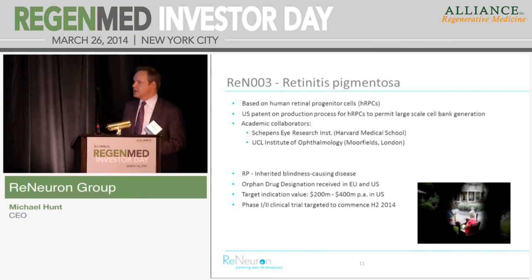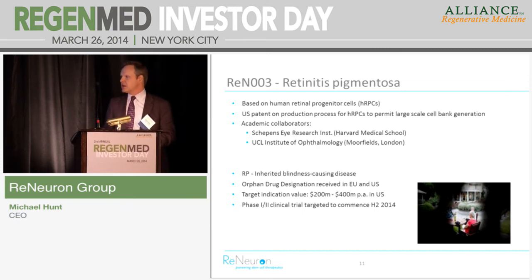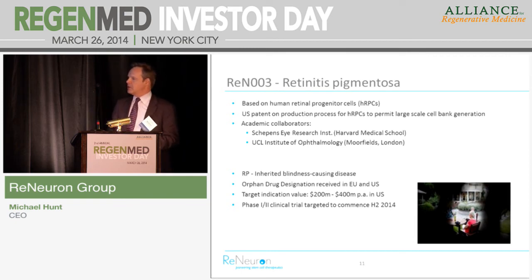The first target is retinitis pigmentosa, which is an inherited blindness-causing disease. The image here is the world as an RP patient would see it, this gradual loss of peripheral vision leading to tunnel vision. We have orphan drug designation for this treatment, both in Europe and in the US. Target indication value over here is somewhere in the order of 200 to 400 million per annum. And we're currently completing IND-enabling studies with a view to starting a phase 1/2 by the end of this year.